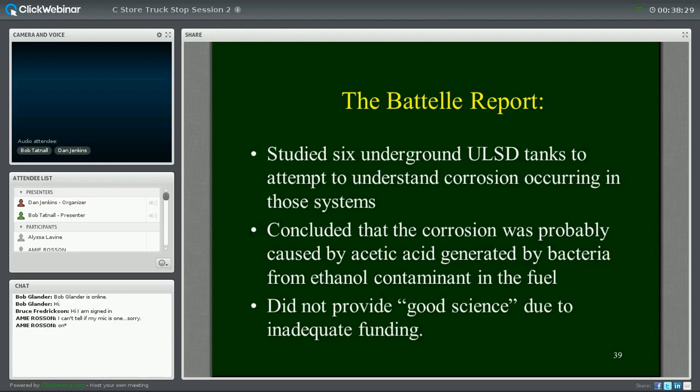Anyway, that was their presumption. And I might comment that these type of bacteria that they found using modern techniques are not mentioned in classical references in the literature as being organisms normally found in hydrocarbon fuels. So it was interesting. But because of the limited scope and the limited funding for this report, it didn't provide really good science. And it was frustrating.